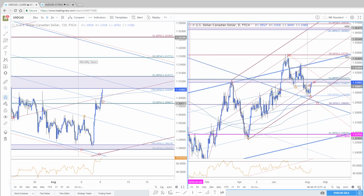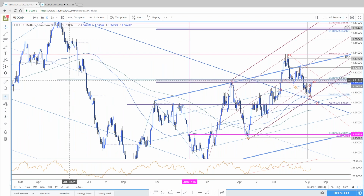Look at the daily chart. Just look at that. Break, acceleration, resistance, break, acceleration. Dribbled a little lower here, but support, support, break, acceleration. Here we are testing it as resistance. Watch 31.20 into 31.30.